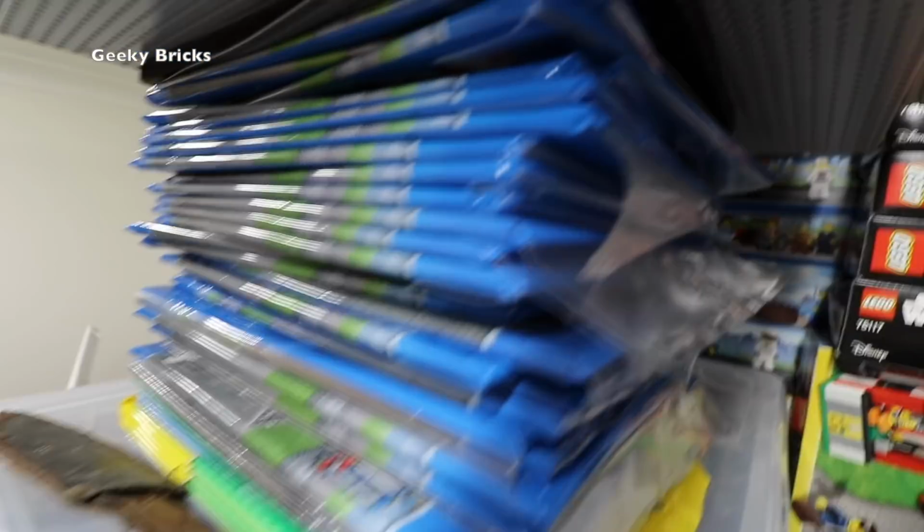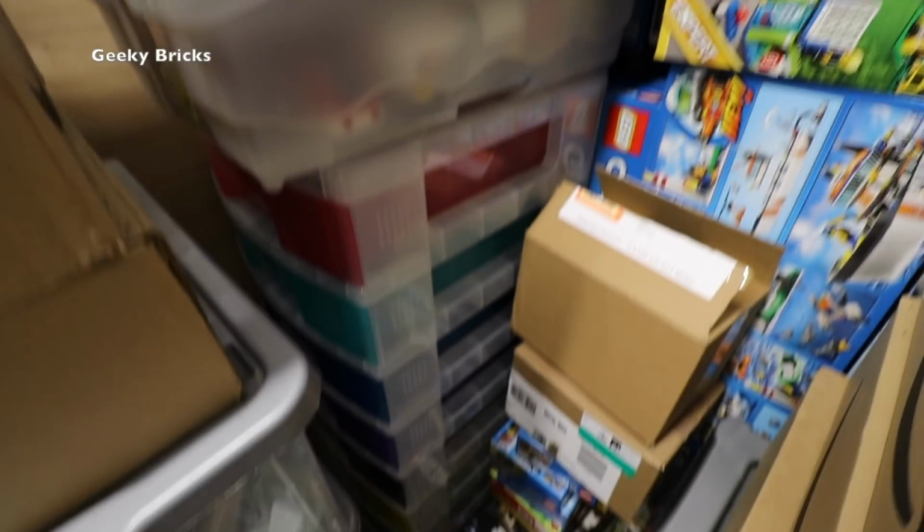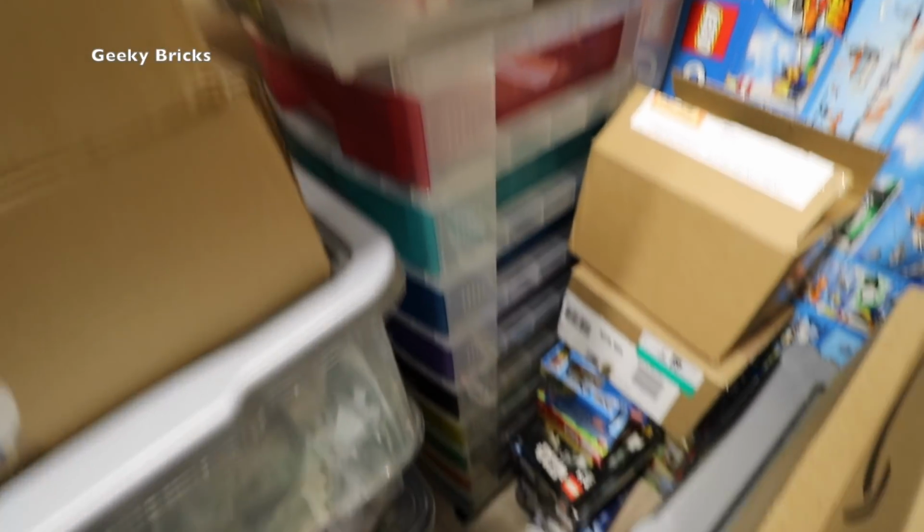These are all from my Lego City. These are all road tracks, base plates. The picture! Oh yeah, my Geeky Bricks picture. I'm not going to get that down. But yeah, absolutely everywhere. More train tracks. That's all full of train tracks. There's another one of those storage towers there. That's got all my own personal Lego in it. There's just so much in here.